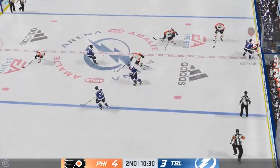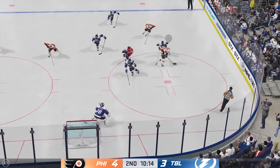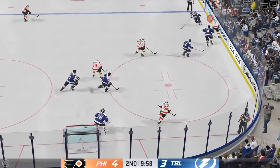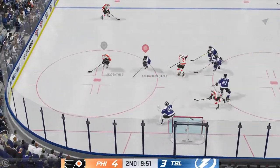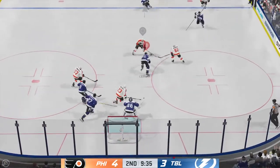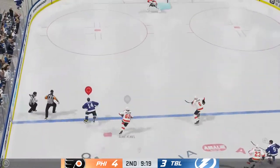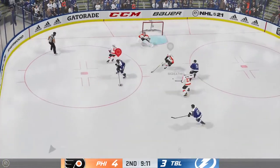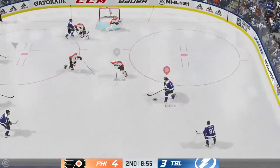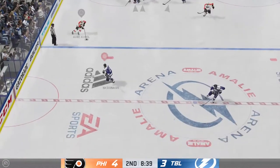Puck knocked loose in the neutral zone. From center, they get into the attacking area. Hag's got the puck. Takes that pass back at the point. Tries to the crease. The Lightning have the puck in the defensive zone. Takes the pass from the left wing. Handles the puck. Philadelphia is looking to break out of their own end.